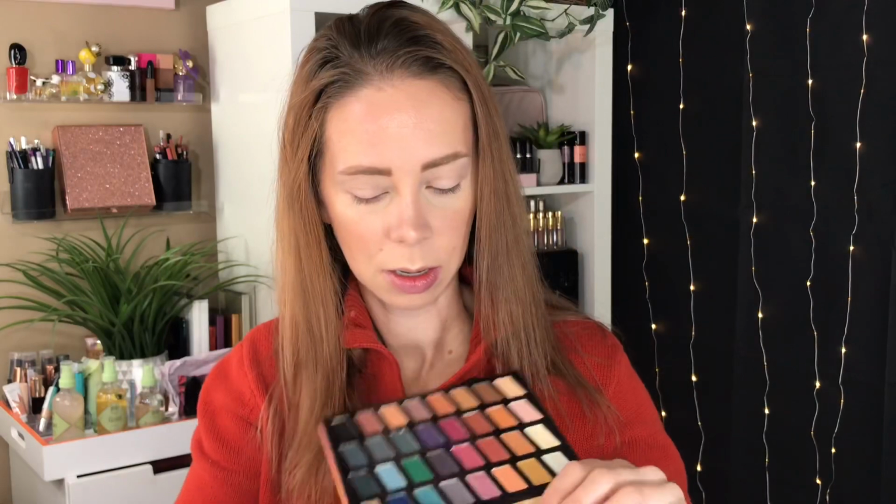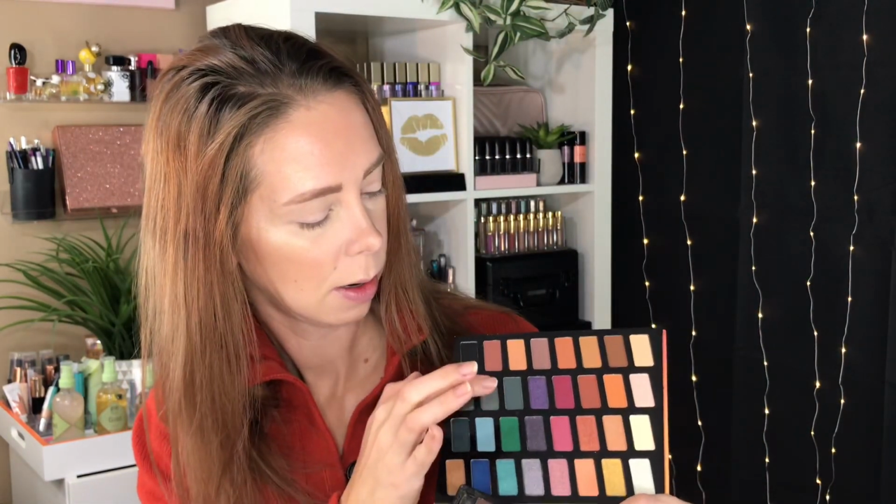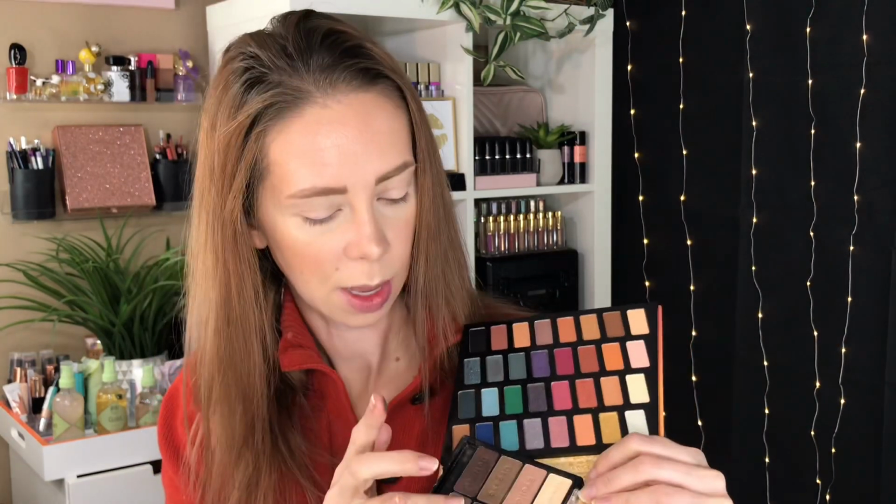And I have the original Comfort Zone palette, not the updated one, but the shades were supposedly the same. Okay, so right off the bat, I'm seeing like a duochrome one here and here.